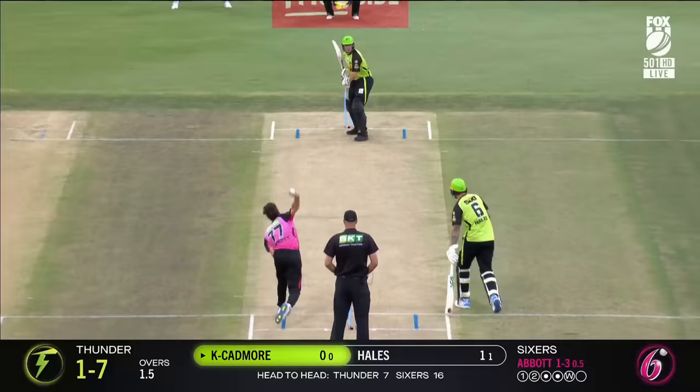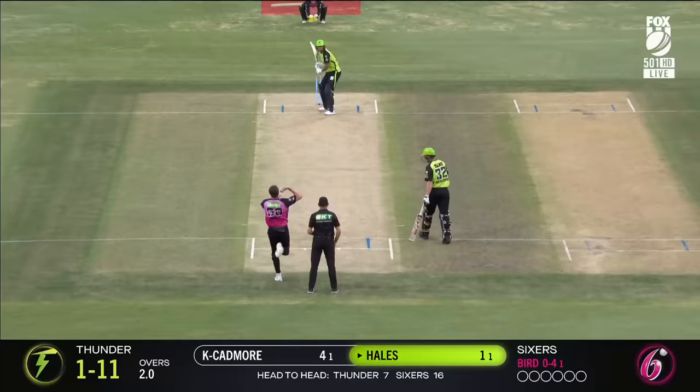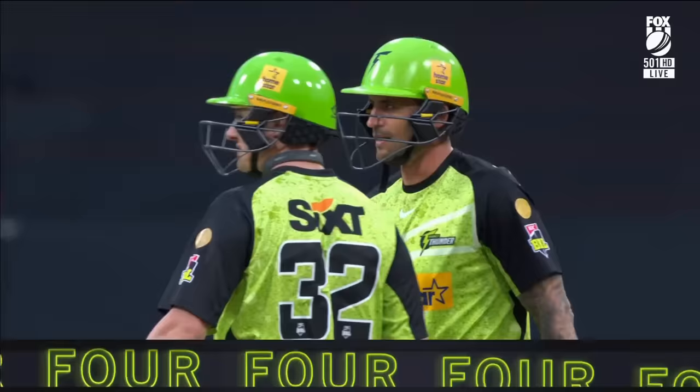He drives it away for a boundary to get things underway. Welcome along. Wow. That's just where you say you're welcome. End of the over. To Hales with the split field. You heard him side on. Bang. No need to run there. Hales took a step and just belted it through the covers.